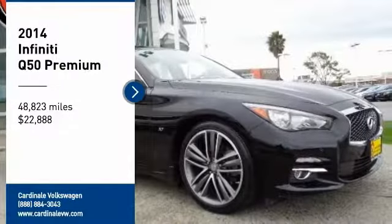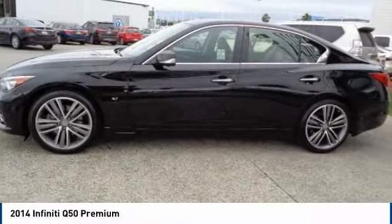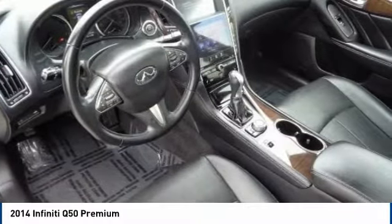We are pleased to show you the 2014 INFINITI Q50. Q50 has elevated design expression by breaking all the design rules. Along with the signature appearance, it also comes with power. The breathtaking performance of INFINITI's Q50 engine leaves nothing to be desired.